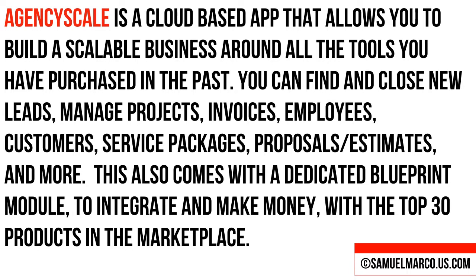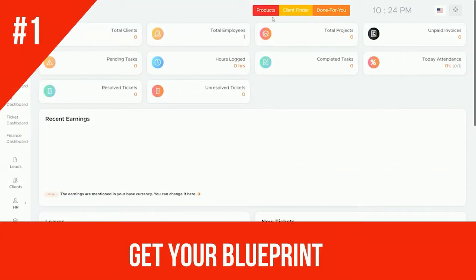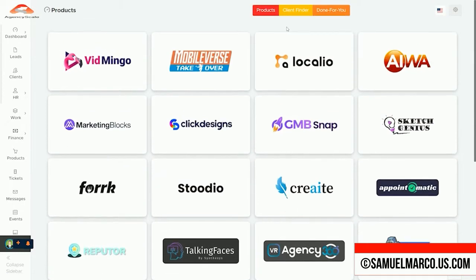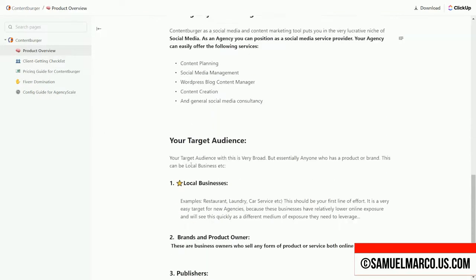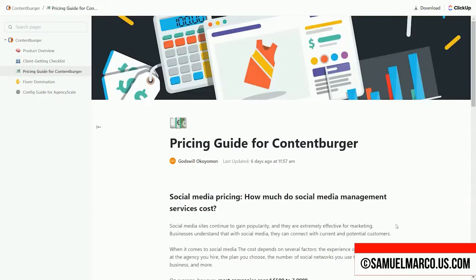This also comes with a dedicated blueprint module to integrate and make money with the top 30 products in the marketplace. AgencyScale lets you make good use of the products you purchased in the past in 3 steps. Step number 1, get your blueprint. Choose from 30 of the best-selling products of the last year. You can see the product overview, the agency positioning, the target audience, the client getting checklist, pricing guide, done for you gigs for Fiverr.